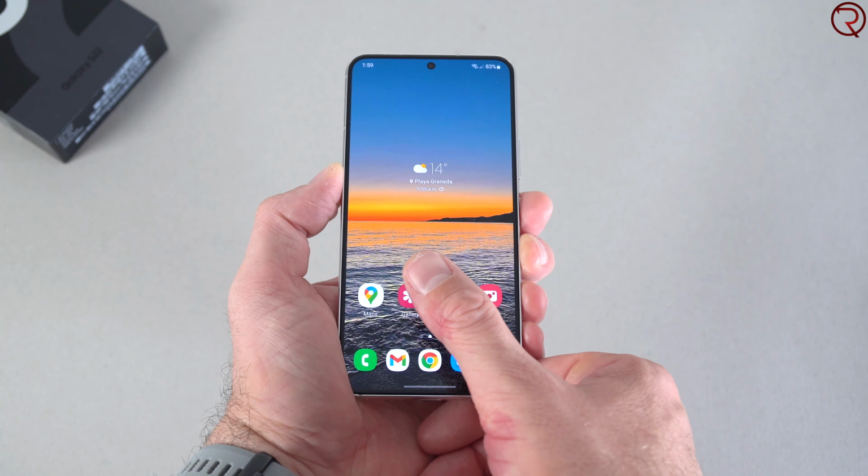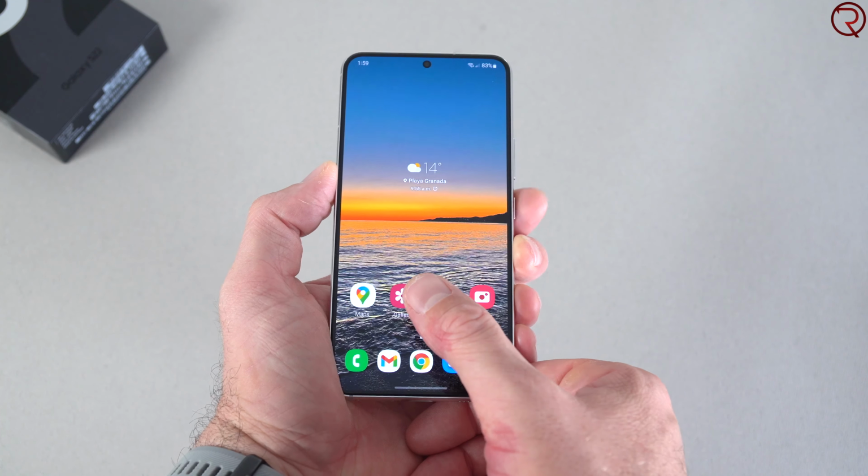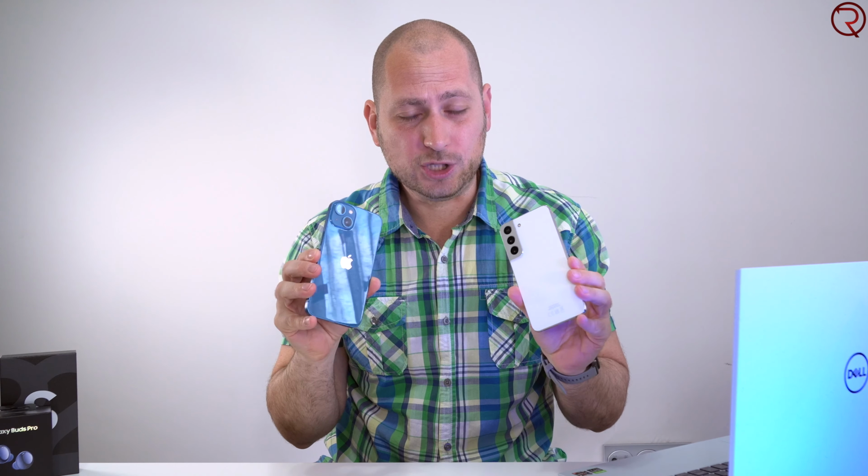And finally, this in-screen fingerprint scanner works decent. So you just touch the screen and it unlocks right away. With previous Samsung devices, I wasn't a big fan of that fingerprint scanner, but it seems to be improved on the S22. The next big difference is on the back of these two devices.